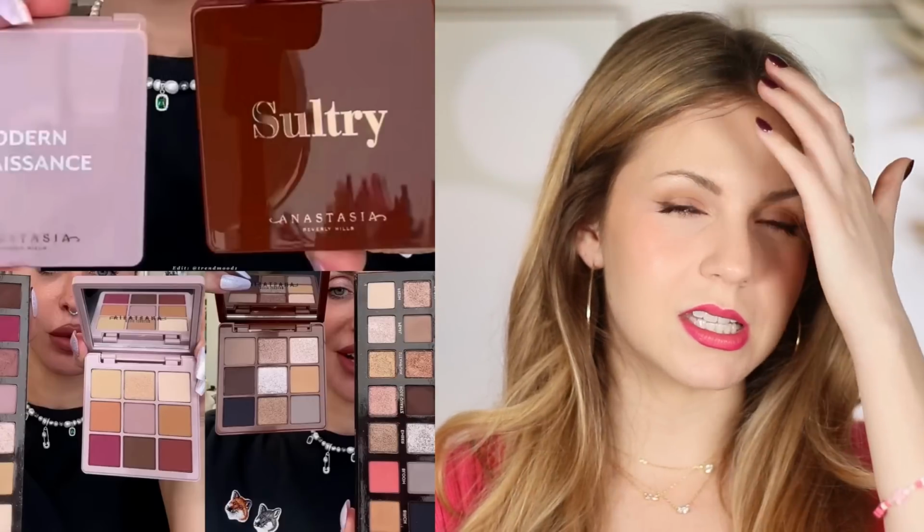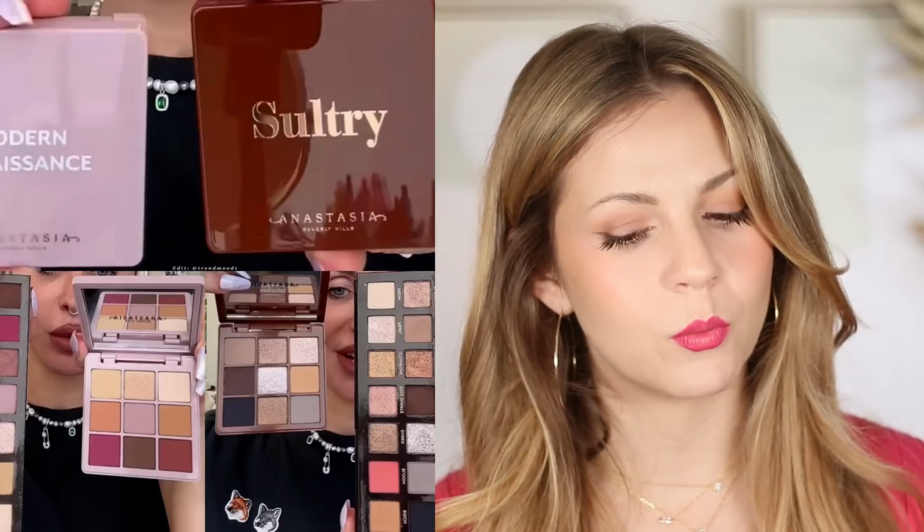But the price point is a little bit lower at $8 because most of those other ones are around like $9 to $12. So I have very high hopes for this lip oil, though I just feel like it should have launched years ago. Okay, speaking of this should have launched years ago, Anastasia Beverly Hills is doing minis of Modern Renaissance and Sultry. This should be like the most exciting launch ever, but it's not, and it would have been if they brought it to us years ago when we wanted this.